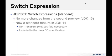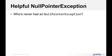Helpful null pointer exception. This is my favorite feature in JDK 14. Now, anybody who's written more than probably about 10 lines of Java code is going to have at some point created a null pointer exception in their code. And this is a result of referencing something through a pointer to an object which hasn't been initialized. So it's been initialized to null, so it points at nothing. You try and reference either a value through it or a method through it, and the compiler and the JVM will say, oh, no, that's not going to work. It isn't a valid value, therefore you get a null pointer exception.